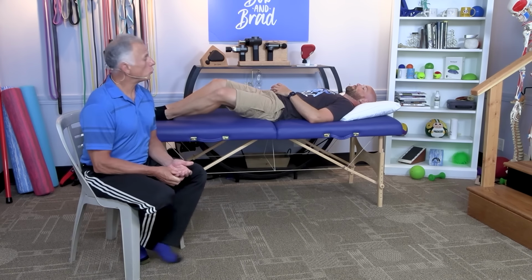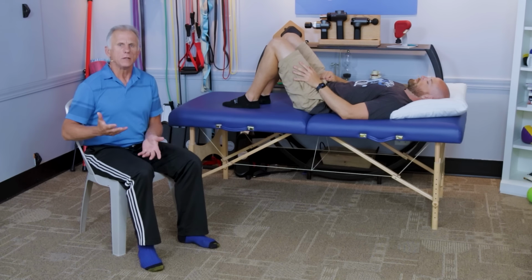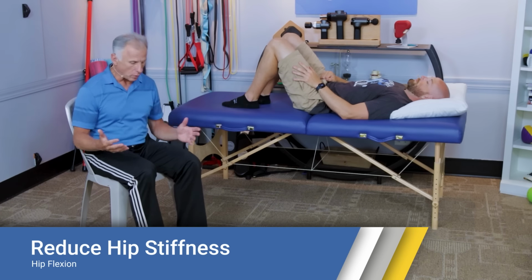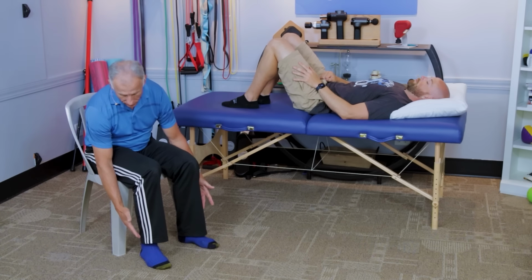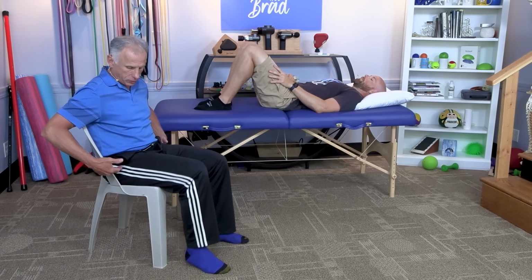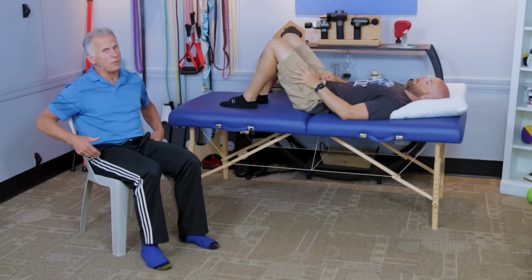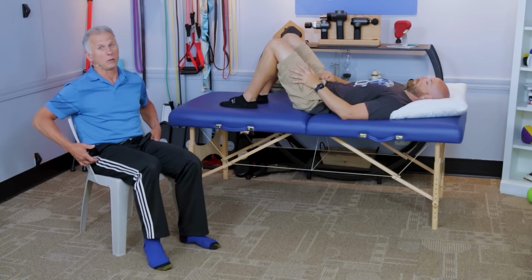Okay, number 2. Before we get into it, I want to emphasize we're not trying to do aggressive strengthening. It's more passive range of motion. So for the hip flexion up and down, watch my feet. I'm just going to move the hip by going up on my toes so the muscles down here are actually doing the movement. This is not a significant amount of movement, but if you've got hip pain or some severe arthritis, this is plenty and you'll know it.